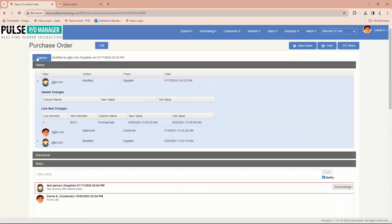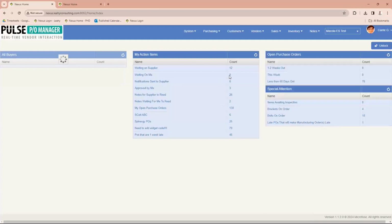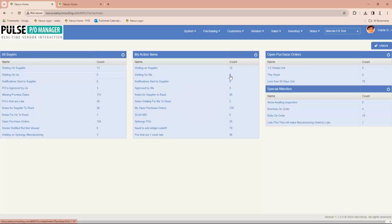And I can approve that, and this would let the vendor know that it's approved, and my list of items that I need to respond to will go from 1 to 0 in this case. So I would be able to see, and the vendor would be able to see, whether there's any items that need to be responded to.